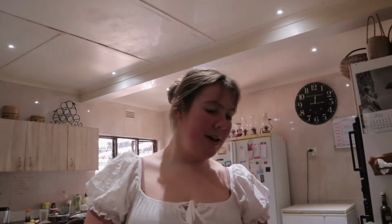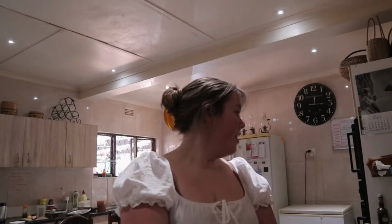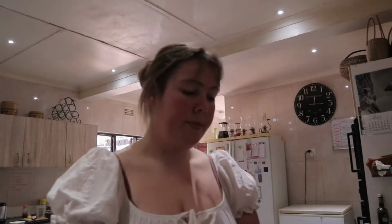Okay, so I'm in the kitchen now and I've washed all of my vegetables, and I'm going to start off with preparing the little pumpkin. So the top is a bit squishy, so I'm obviously going to cut that off, and then I'm going to boil it for a bit, then put it in the air fryer so it can get crunchy. I might do kind of chips with the pumpkin, and then I'm also going to boil the broccoli just for a little bit, so it's still a bit crunchy, and then fry that up.